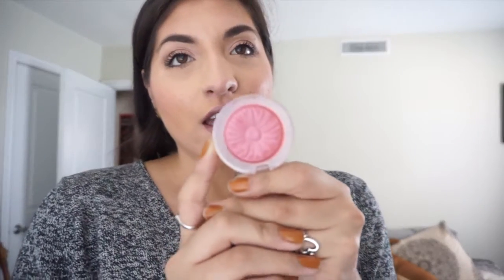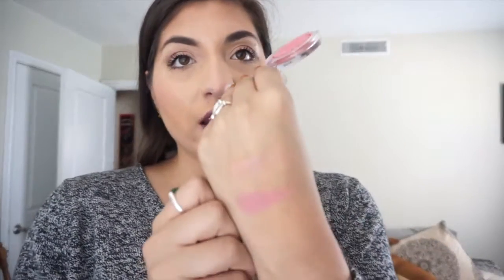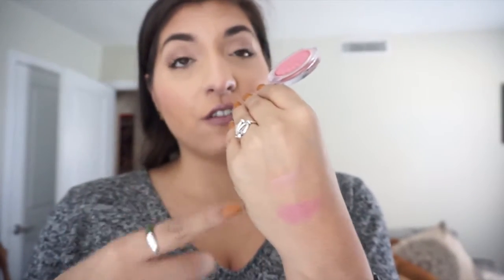On to a blush that's not limited edition. It is the Clinique Cheek Pop Blush Pop in Heather Pop. So here it is. This is more of a deeper color. It's deep, and this blush is poppin'. It is very pigmented. So there it is swatched. So obviously they're two different colors.